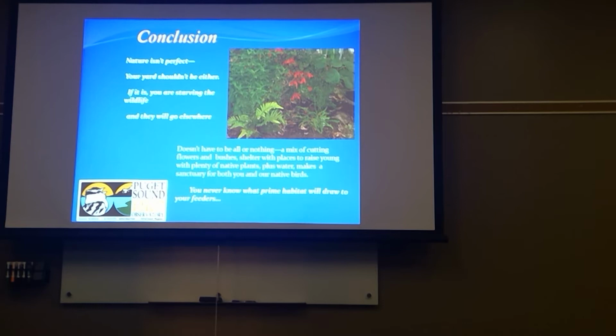Yes? Well, this is kind of a little off topic, but we have a terrible problem with these flickers attacking our house. Uh-huh. And we can't get them to stop. And they come back year after year after year. I think it's been more than 10, now 15 years. Are they attacking the siding? The siding.